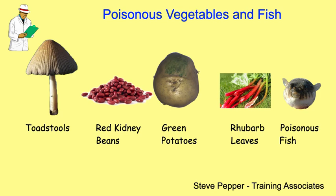Naturally occurring foods can also lead to food contamination. For example, toadstools, red kidney beans. These can cause hemagglutinin food poisoning if not properly prepared. Potatoes left exposed to sunlight can turn green and produce a substance known as solanine alkaloid. Oxalic acid is also found in rhubarb leaves.